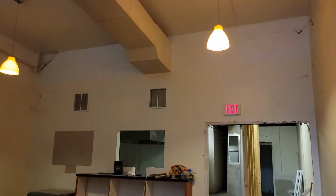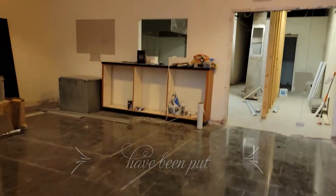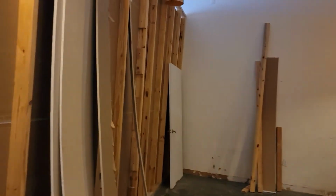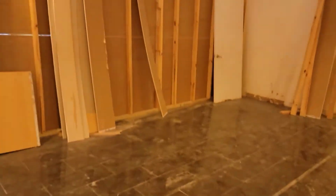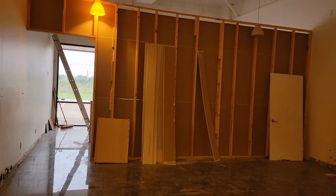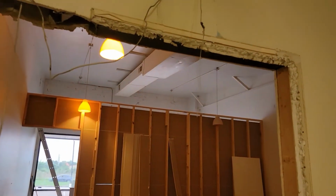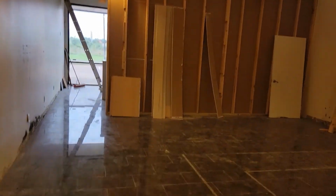Anyway, as you can see, a lot of structures have been put in here, but this is not my style. I'm so sorry. This is not me right here. I have a concept of what I would want my bakery to look like, and to be honest with you, I really want to portray that concept. So everything you see here is just not me, and I might likely have them pulled down.